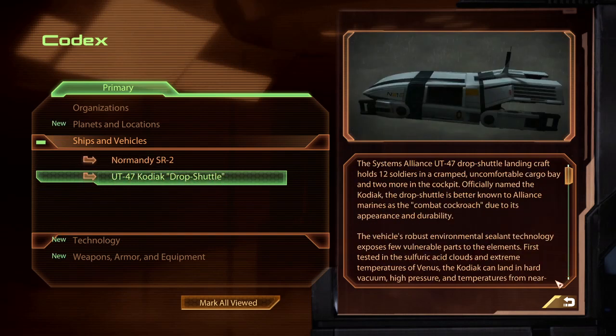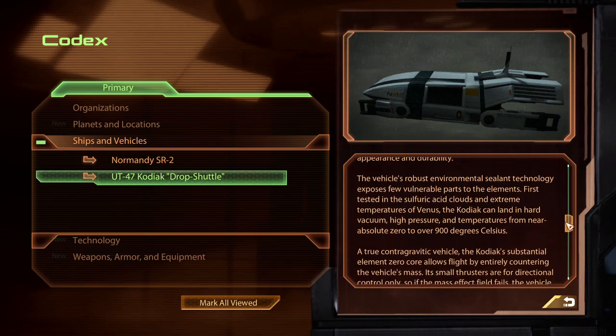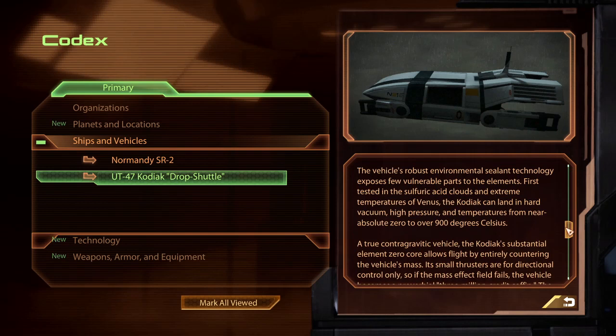The Systems Alliance UT-47 drop shuttle landing craft holds 12 soldiers in a cramped, uncomfortable cargo bay and 2 more in the cockpit. Officially named the Kodiak, the drop shuttle is better known to Alliance Marines as the Combat Cockroach due to its appearance and durability. The vehicle's robust environmental sealant technology exposes few vulnerable parts to the elements. First tested in the sulfuric acid clouds and extreme temperatures of Venus, the Kodiak can land in hard vacuum, high pressure, and temperatures from near absolute zero to over 900 degrees Celsius.